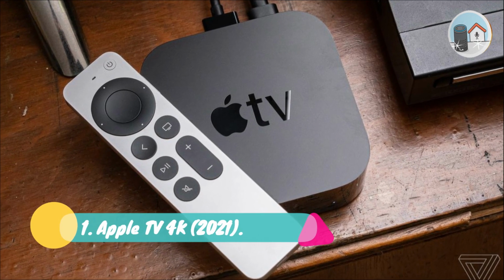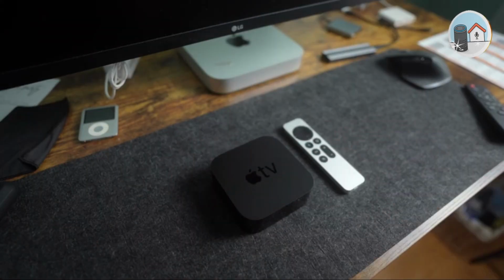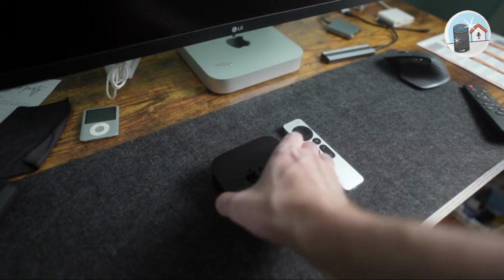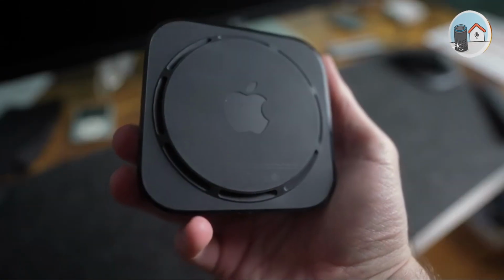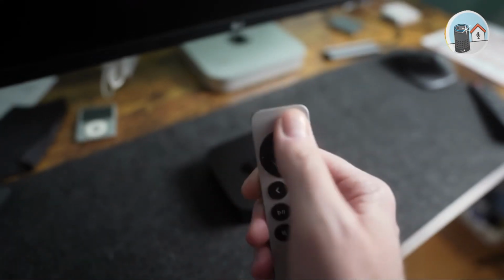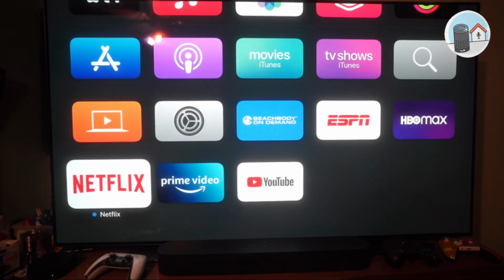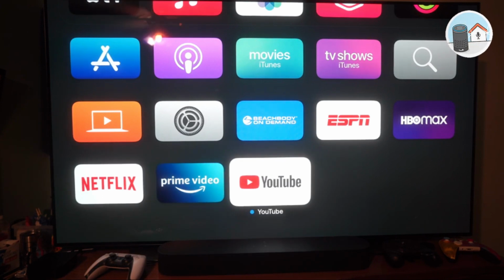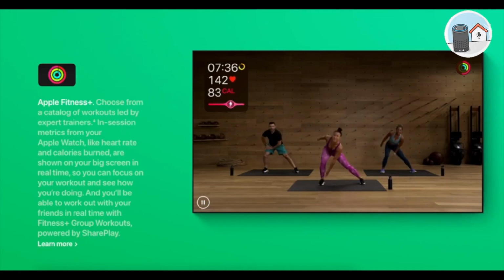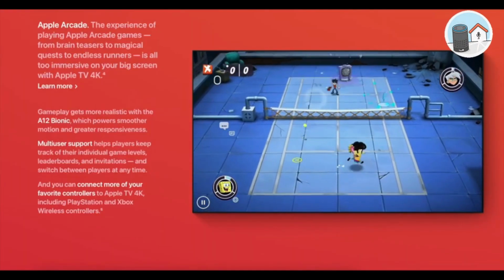Number 1. Apple TV 4K 2021. Even though the new Apple TV 4K 2021 is excellent and works flawlessly, if you currently own the previous model, it might not be worthwhile to update. The second-generation Apple TV 4K resembles its predecessor externally. The A10X chip was replaced with an A12 Bionic as part of the interior changes, which are all internal. Performance appears to be slightly improved, and the Apple TV 4K second generation supports 4K at 60 frames per second with HDR as opposed to 30 frames per second.